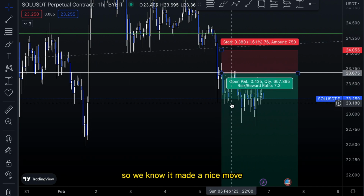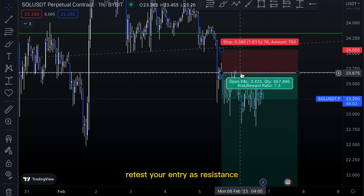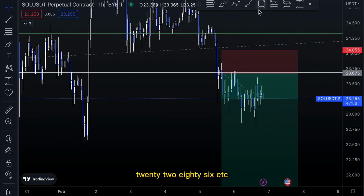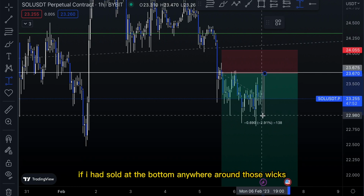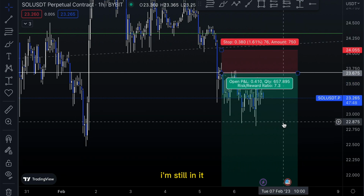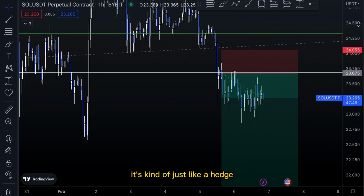So we made a nice move, comes back up, retests your entry as resistance. That's always a good sign. And then it ended up making lows down to like 22.86, etc. I think it was at least 4% if I had sold at the bottom. Anywhere around those wicks, 3%. I'm still in it. Haven't taken profit. It's kind of just like a hedge.